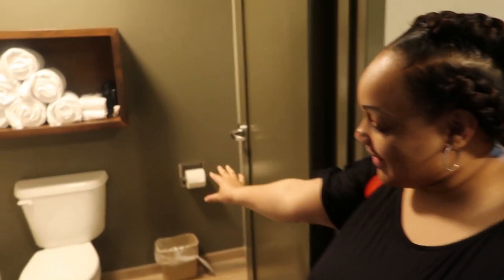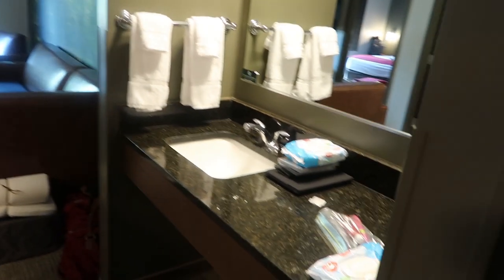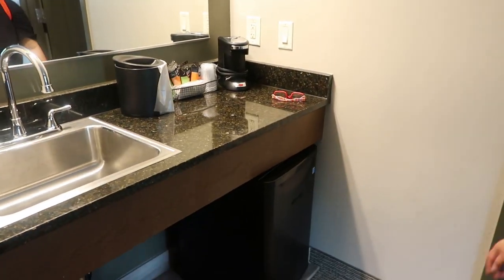So, we just walked through the door. And we have one bedroom number one. And the sink is out here. When you come in, we got a little wet bar, a little refrigerator, a little mini fridge. We got the living room.